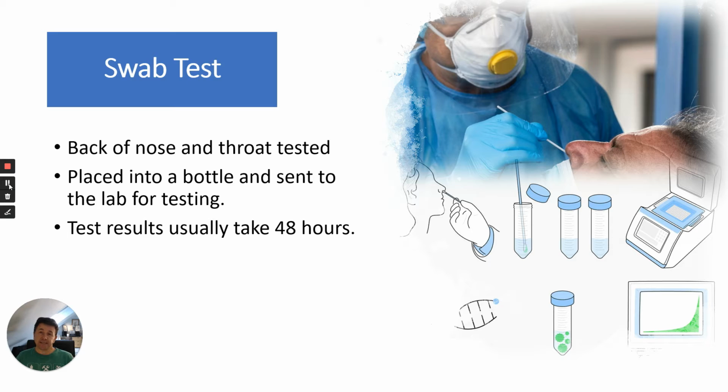And this testing is the RT-PCR method, which tells you whether you have the virus or you don't have the virus. And they're very good at detecting this. And the test results usually take about 48 hours.